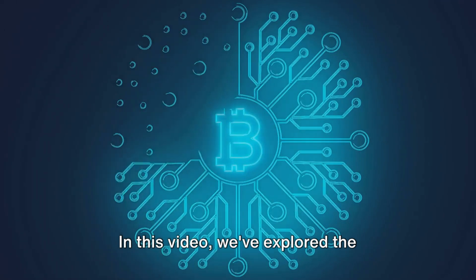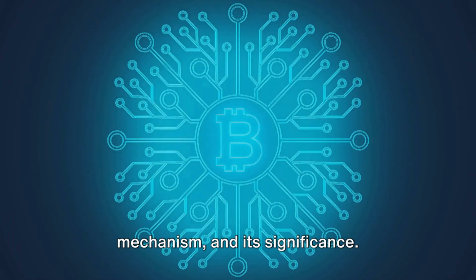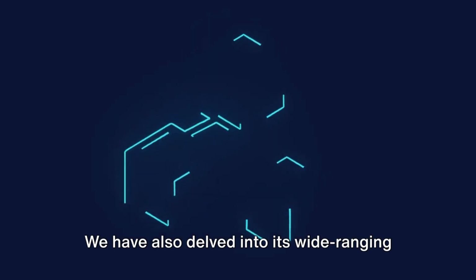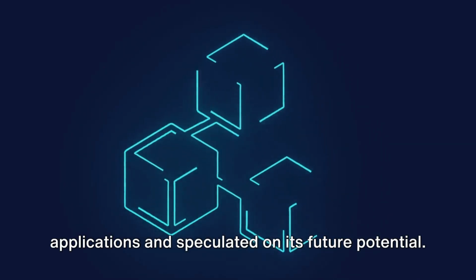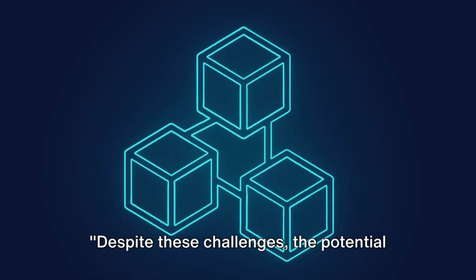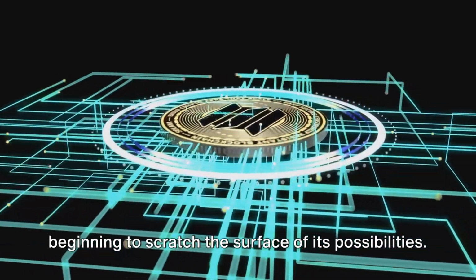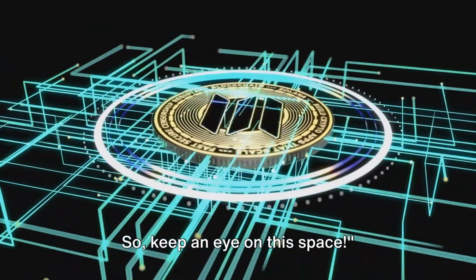In this video, we've explored the fundamentals of blockchain, its working mechanism, and its significance. We have also delved into its wide-ranging applications and speculated on its future potential. Despite these challenges, the potential of blockchain is vast, and we're only just beginning to scratch the surface of its possibilities. So keep an eye on this space.